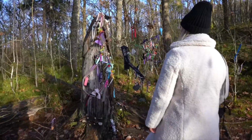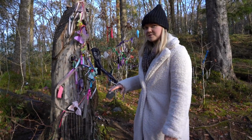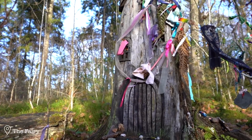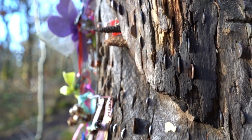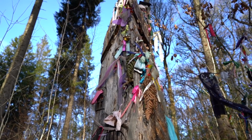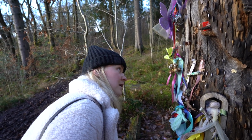Wow. Oh, it's one of those, what are they called? The tree stumps that you put the money in. And the tree house looks like a little old house. It's been carved into the shape of a little fairy house or something like that. It's proper cute. It's even got little windows. So what do some of the notes say then? There's one here that says, I wish that I will have a good life.